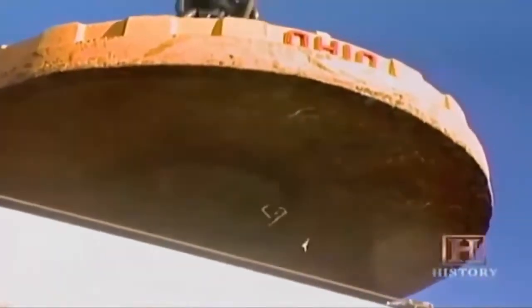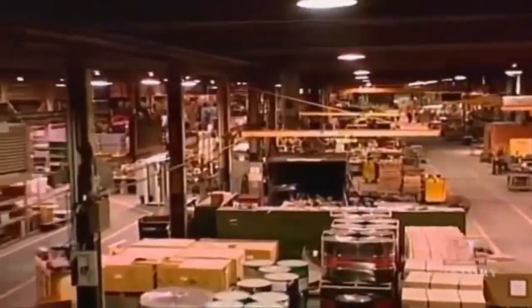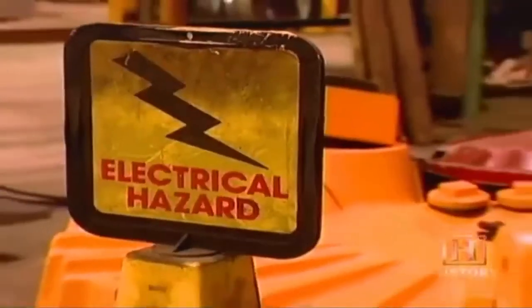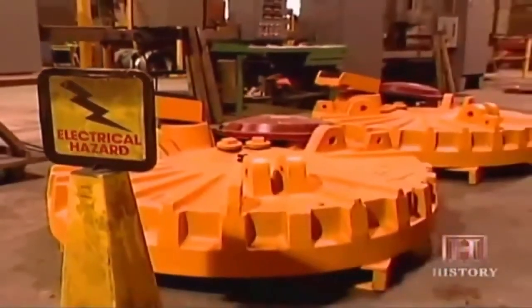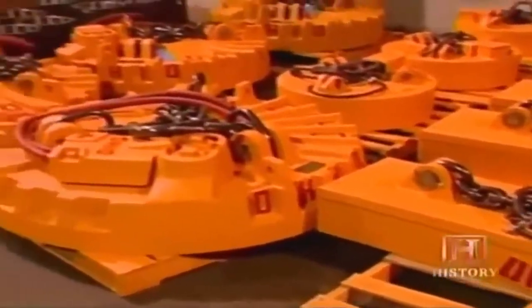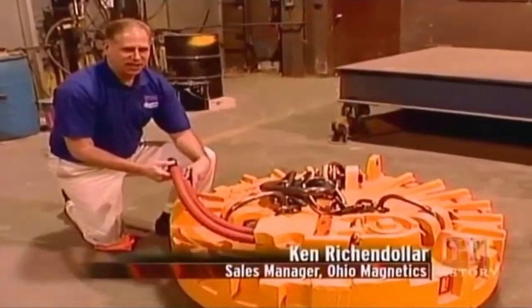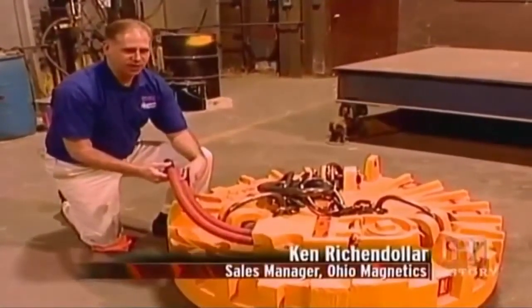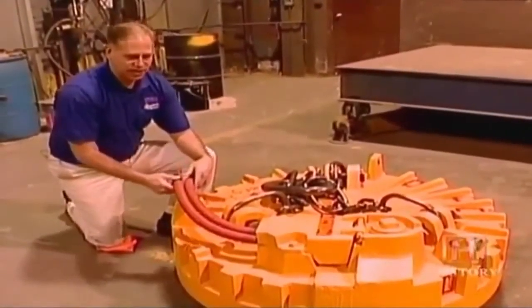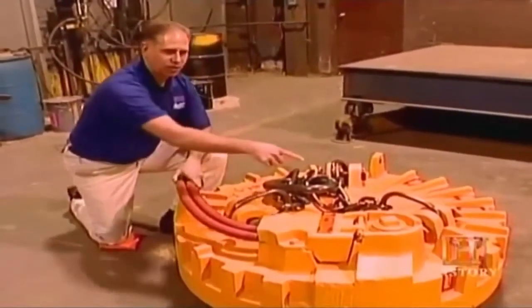This 6-foot-wide magnet, capable of hoisting more than 5,000 pounds, was crafted here at Ohio Magnetics, just outside Cleveland. Its workers have been churning out king-size magnets for the steel industry since 1917. This is one of our Ohio lodestone magnets. This is not a magnet unless electricity is running through it. The electricity comes in through the external magnet leads, goes into the terminal box, and down into the magnet coil.